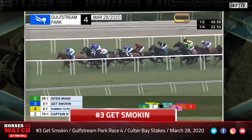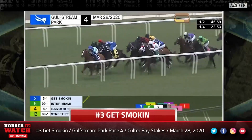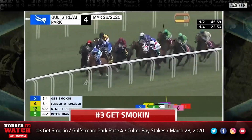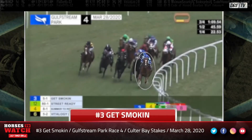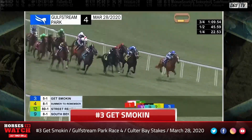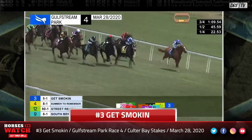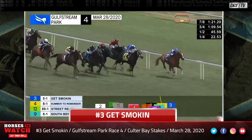And as these horses with more momentum range up outside of him, Get Smokin' is going to accelerate once again, try to stick with these horses, and he's going to gamely maintain this lead well into deep stretch of this race. Now, the eventual winner is that horse on the far outside, Decorated Invader. Decorated Invader is one of the best 3-year-old turf horses anywhere in the country right now. He was arguably best in the Breeders' Cup Juvenile Turf last year.